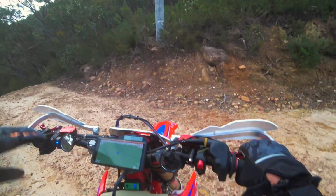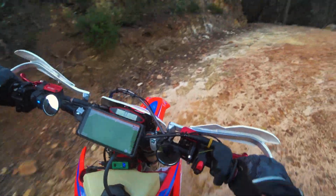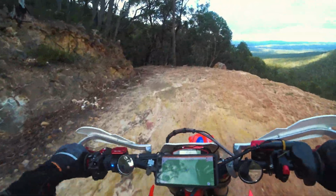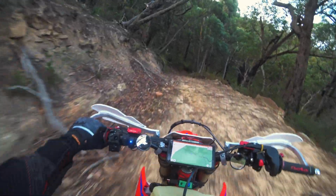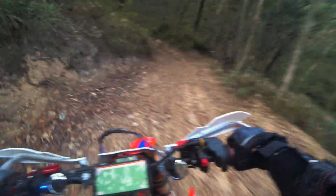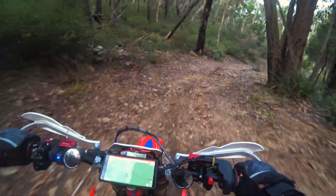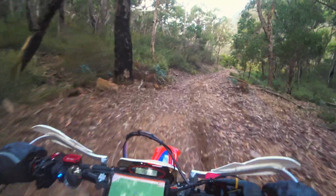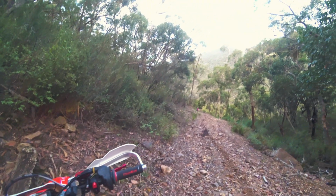Two drops up this trail. Oh man, steep. But the recluse, basically it's a bit taller than my 300, so you gotta be a bit aware of that. But this bit down here is very steep. Should be alright going down a hill. There she is.